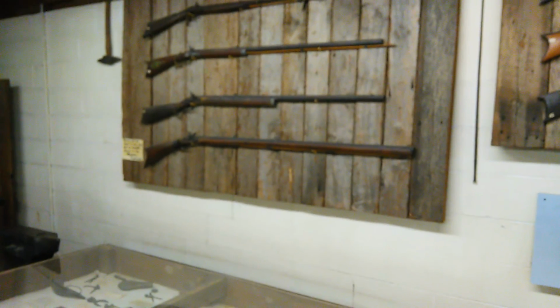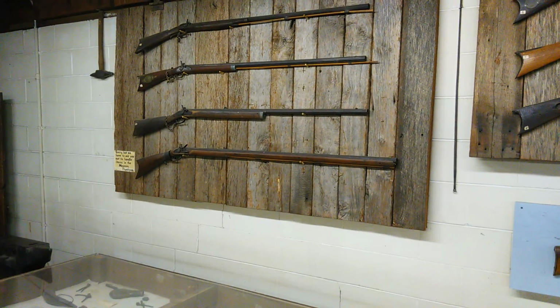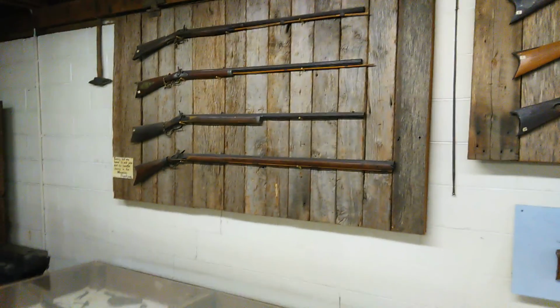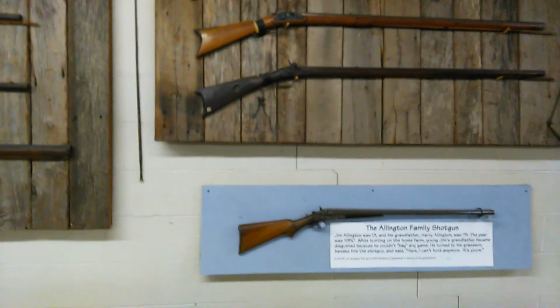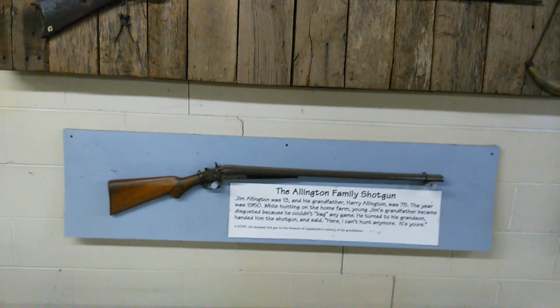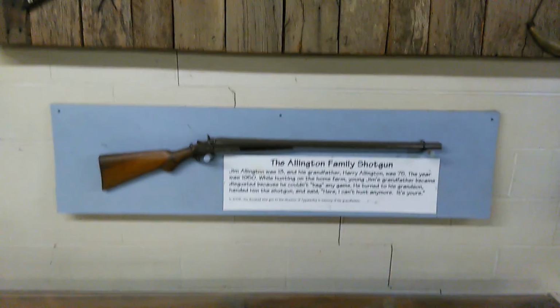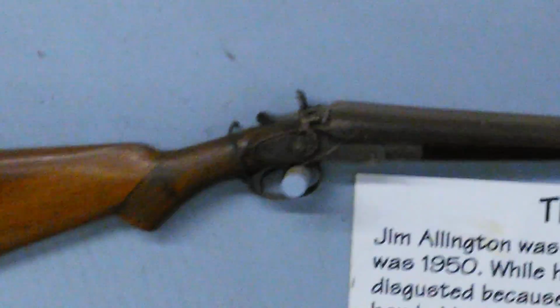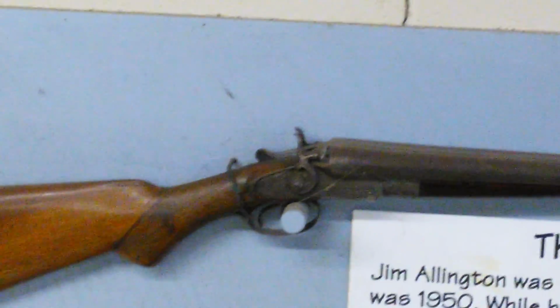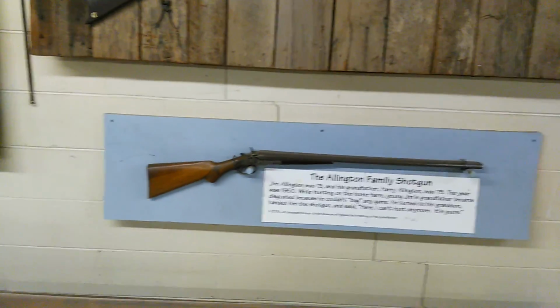I mean, this was the weapon of the day. That was how they put food on the table and defended their home. An early shotgun. The thing is, I remember my grandfather having one of these. We called it rabbit ears. Got the two little pullback hammers. I think my cousin Ted got that one, dang it.